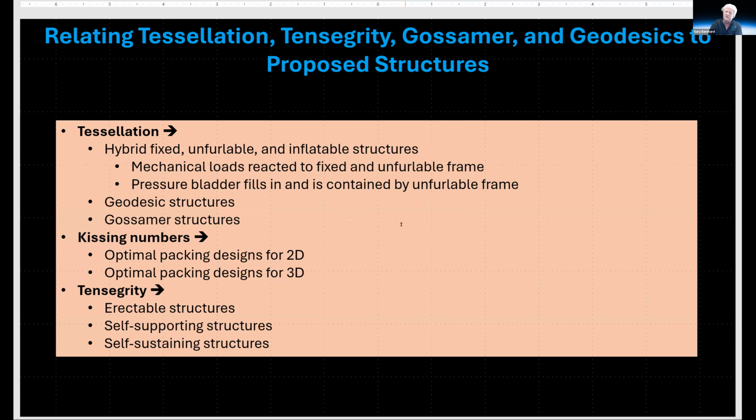And where erectable structures come in is that we need things that can support themselves while they're being built. Okay, they can't be a pile of pieces that don't come together until the last piece is put in. They have to support themselves during the process of erection.